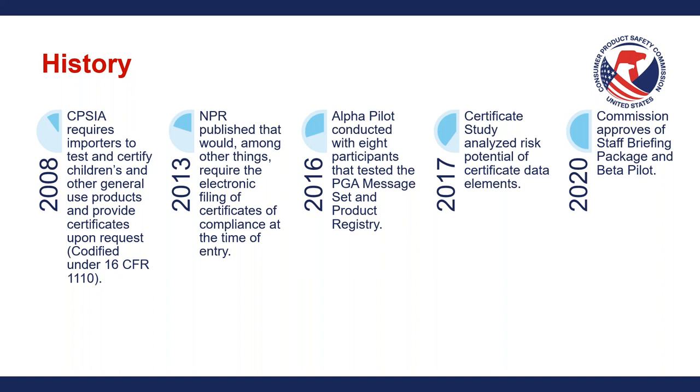In 2016, we conducted an alpha pilot with 8 importer participants that tested the message set and a product registry, which I'll explain later. So this test made us confident that we could collect the data electronically. The next year, we conducted a certificate study to analyze risk of certain data elements and how that relates to substantial hazards of the product.